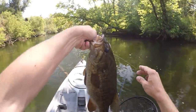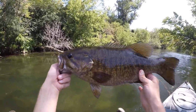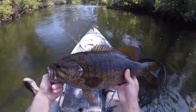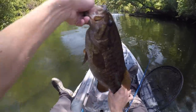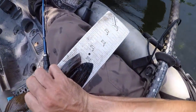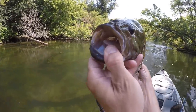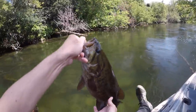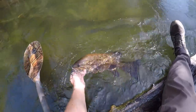Man, I just ricocheted that Whopper Plopper off of that log over there. As soon as it hit the water, that one smashed it. Jeez, look how fat that fish is. Man, that is a tank smallie right there. Let me get a quick length on this one. About 20 and a quarter. Geez, I bet that thing's pushing probably close to 5 pounds, as thick as that one is. Geez, that is a beast of a smallmouth. All right, off you go.